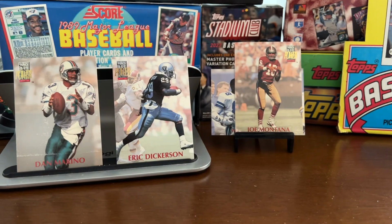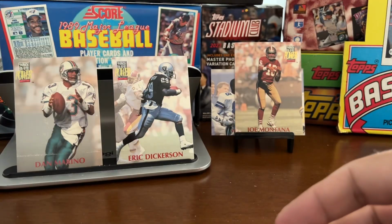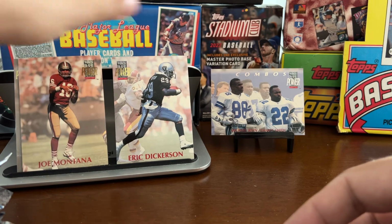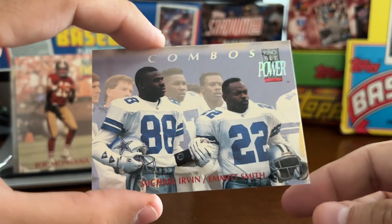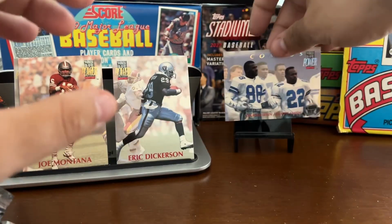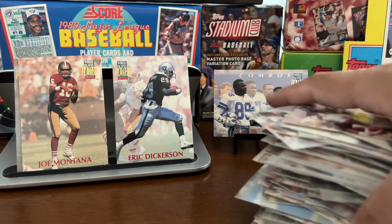So there you have it. Half a box of 1992 ProSet Power. We did find Joe Montana, Eric Dickerson, a few combos. Actually, didn't find any combos in this break, but I did find a few earlier. So that's the Cowboys one that I found earlier. No real key rookies here. Did find Steve Bono, probably the best rookie in this box, but not a great set, but decent looking cards.